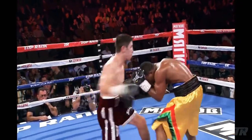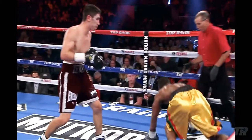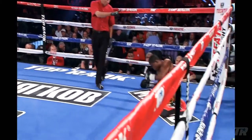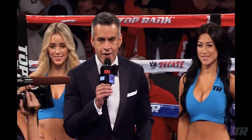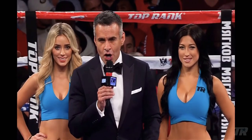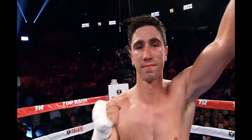So Zewski got all the work he needed in this fight. He gets hit hard enough right there, and then a nice uppercut and another shot there, and then right on the ear. So, the accumulation of punches. Ladies and gentlemen, this bout ends with an official time of 1 minute 41 seconds of round number 5. Your winner, by way of knockout, Mikael Zewski.